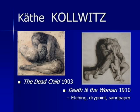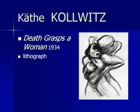Here is another image. Death grabbing this woman. And she's holding on to her child. And so is death trying to take the child, and the mother has inserted herself between them and is struggling with death to keep death from killing her child? Is death trying to take both of them?